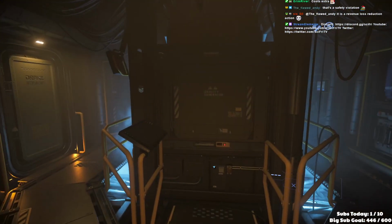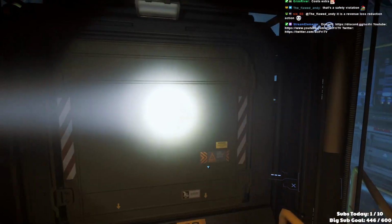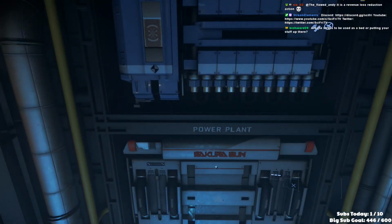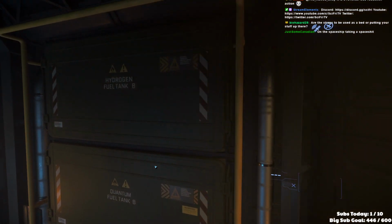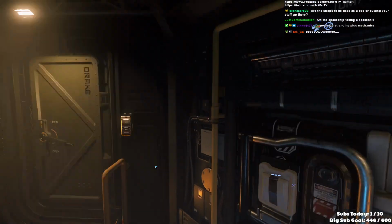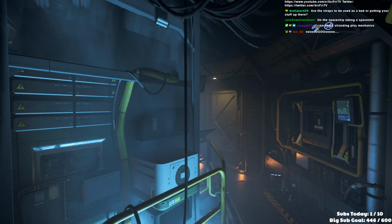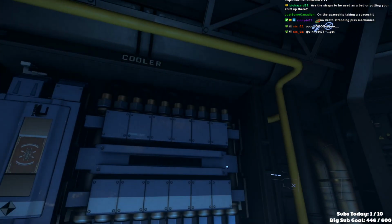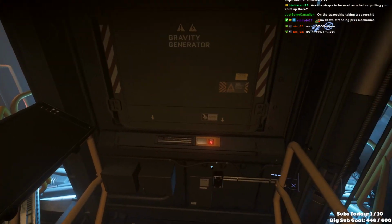Go back through here to engineering. So this is a cool feature that isn't entirely implemented yet, but all of the components on the ship are actually physically viewable. So as we swap out things like the power plant or the batteries, you'll be able to actually see that change reflected. And then eventually there's going to be actual component specific damage. So it will need an engineer back here to repair the power plant or repair the coolers or re-up the gravity generator, which is another thing.